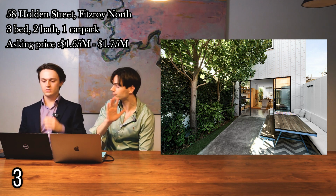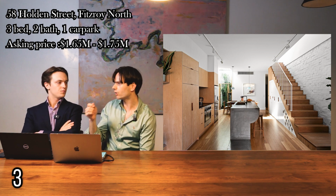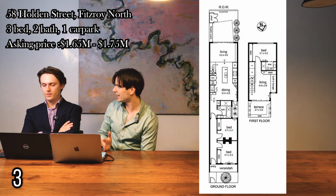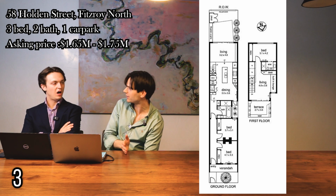Now we all know sometimes... But this is a main street, this one, remember? I see there. So, the discount of, what, 9, 10, 11, almost $3,000 a square metre on land, that's how much it's discounted. Is it because of the market? Is it because of the main road? I think it's the main road.